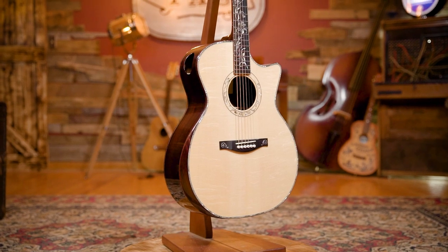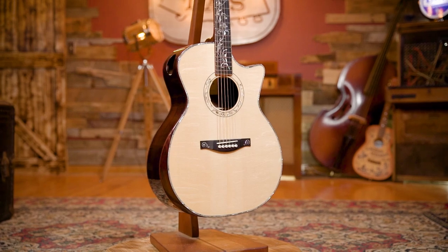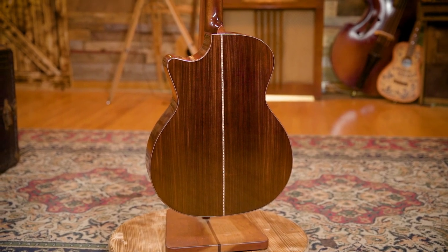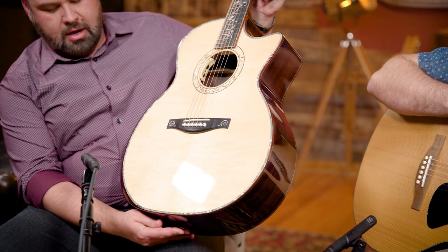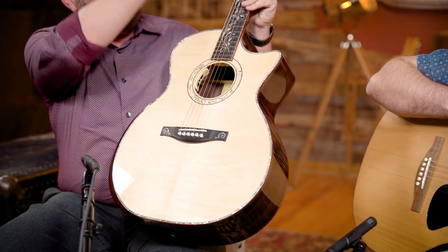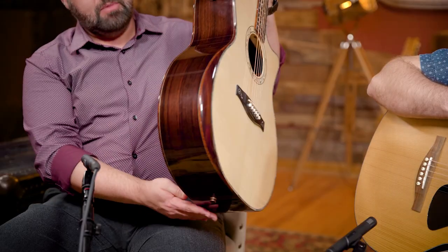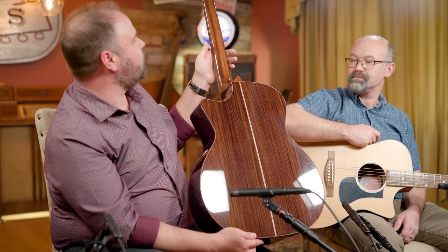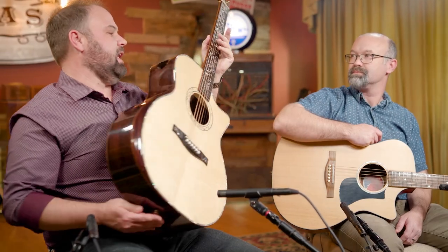It comes with a LR Baggs Anthem pickup already installed, has rosewood sides and back with a gorgeous, I want to say, European spruce top, might even be an Italian spruce top. It looks gorgeous. Really cool bear claws, a flamey top right in here. Inlays all the way up through. Wood binding and this gorgeous bevel right here. Gloss finish. This is a lacquer finish, or their true tone finish. Gold Gotoh tuners. Just, like I said, every bell and whistle.